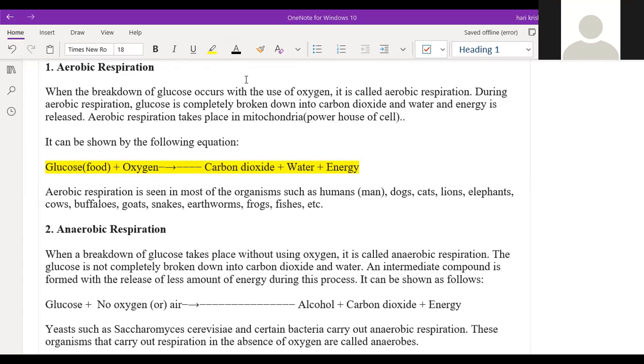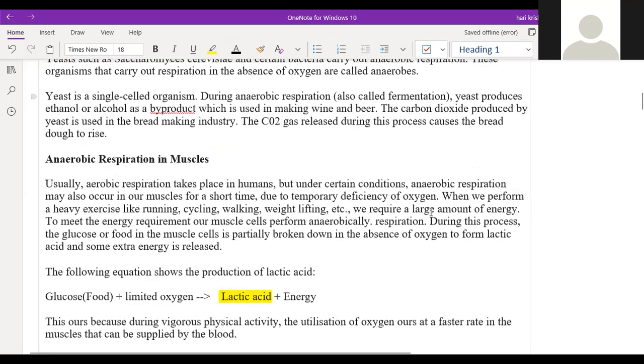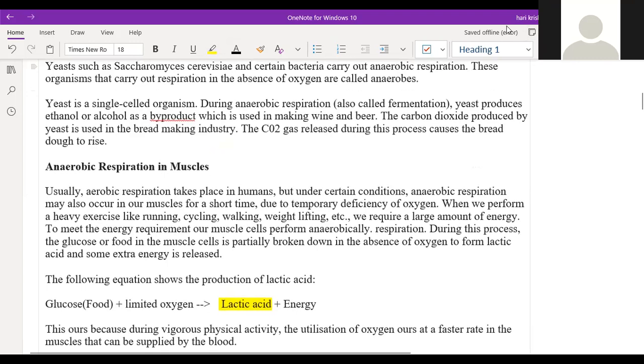Wait. Satvika. Yes, sir. What is aerobic respiration? Sir, in aerobic respiration, the presence of oxygen is required. The glucose breakdown will happen in the presence of oxygen. Good. So, will aerobic respiration give more energy or will anaerobic respiration give more energy? Aerobic. Aerobic, good.